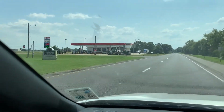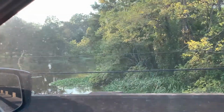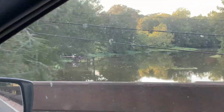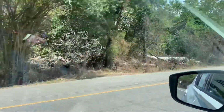For my project, I chose the boundaries of Rougeau Lane, which is where I live, and then the end of Chickamauga Road, which is right before the Bayou Beth Bridge. In order to get from Rougeau all the way to Chickamauga Road, you have to go through downtown Lecompte, which is where I mainly focused all of my data.